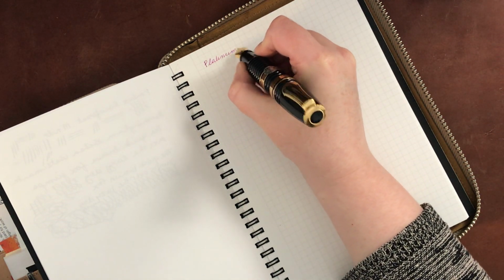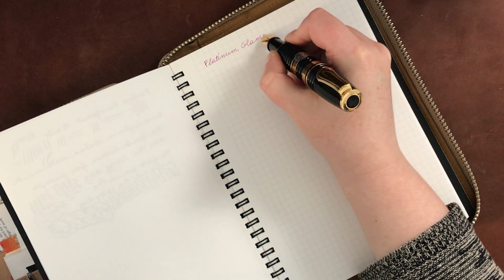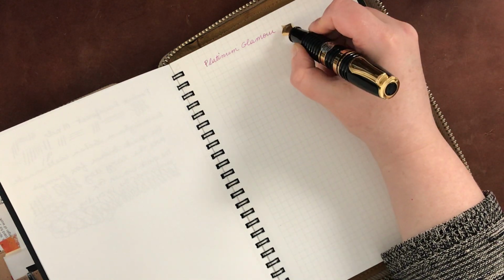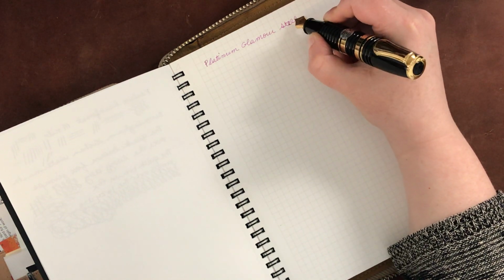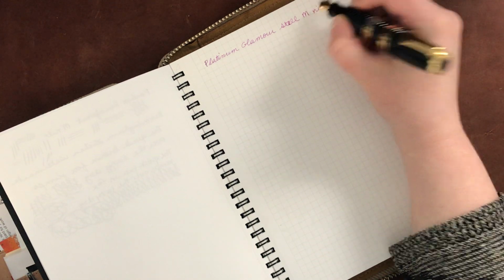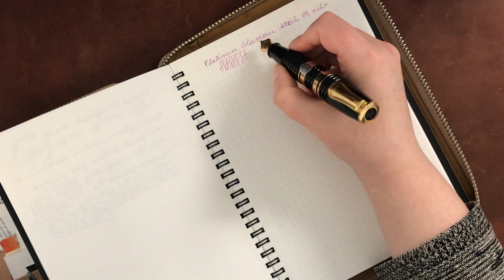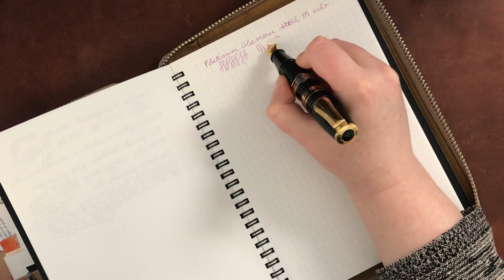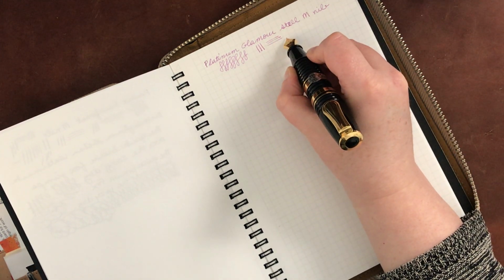Platinum. Glamour. Spelled the English way. With a steel. Oops. You get it. You know what I mean. Steel medium nib. And it writes very nicely. I would say that the nib is very well tuned. You get just a hair finer side to side, I would say.